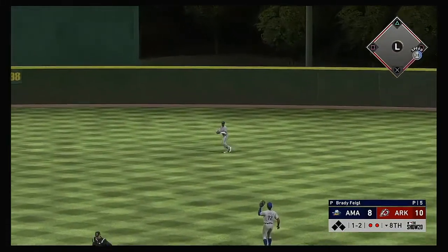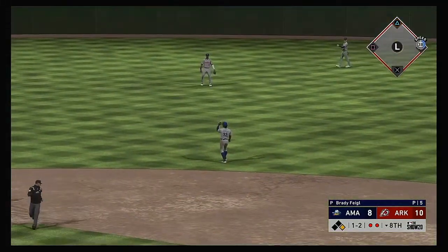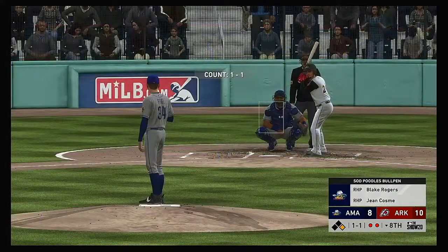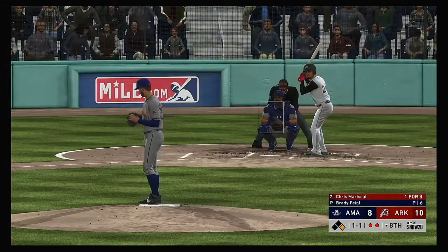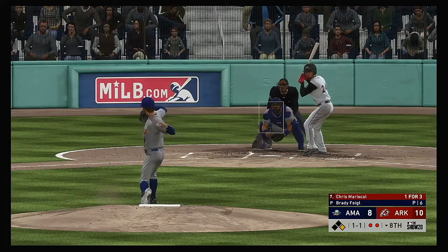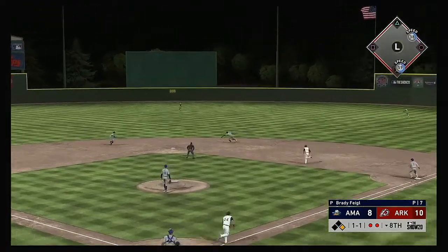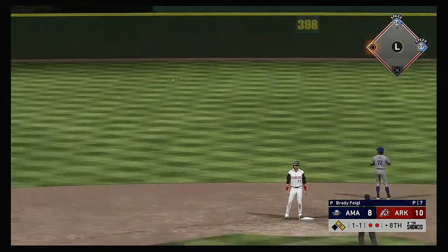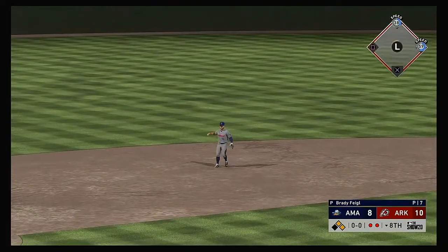Line drive, and that's a base hit into center field. So good work on a 1-2 count to get on base. The third baseman, number 24. Stepping in now, Chris Mariscal. Hit hard back up the middle. That gets through, and he'll reach base again on his second base hit of the game.